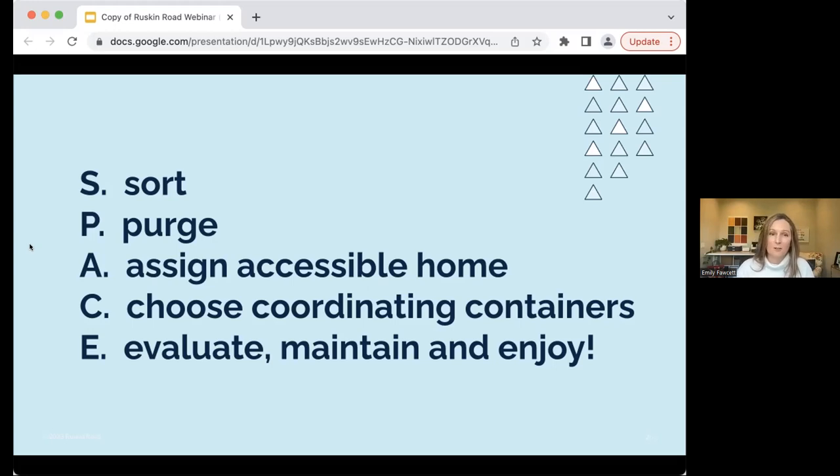And then the second letter is P, purge. This is where some decision-making comes in. Look at your piles and say, okay, let's get the low-hanging fruit first. Anything broken, stained, or no longer relevant, easy, in the trash it goes. And it's helpful at this point if you have three different boxes or bins or trash bags, one labeled trash, one labeled recycle, and one labeled donate.